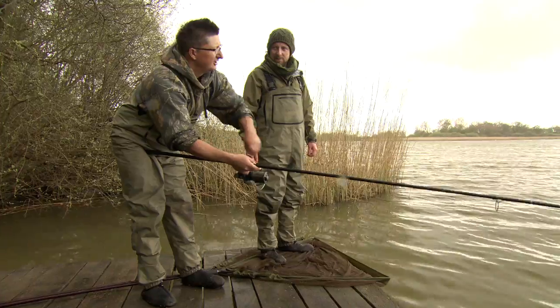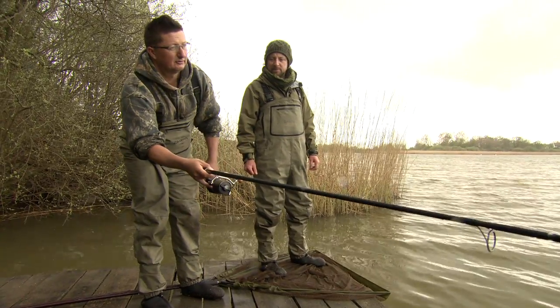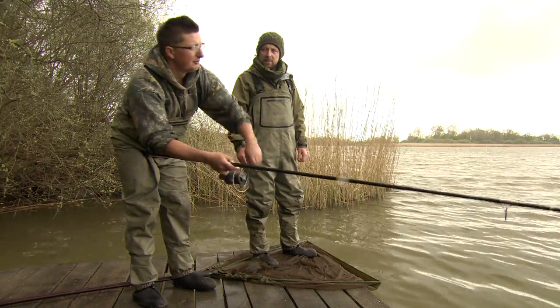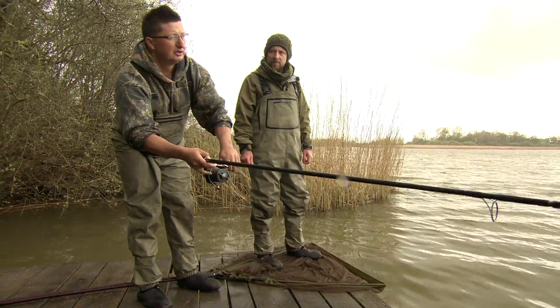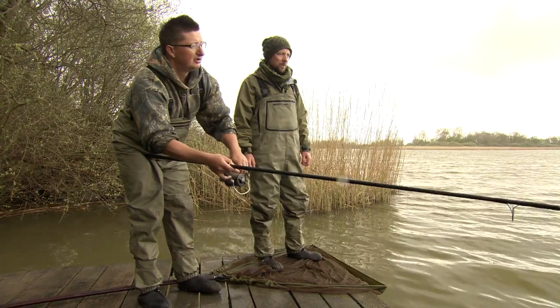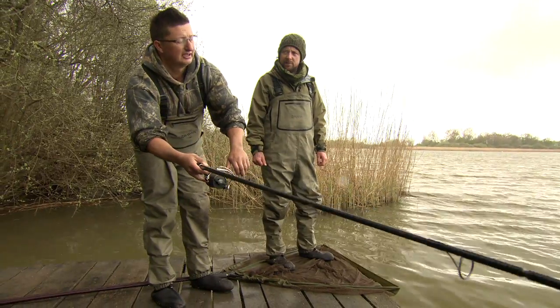So answer me this, yeah. Obviously, we're in a privileged position. We can use whatever kit we want from Daiwa, but if you're on a budget, what's the most important bit of the casting kit to spend your money on? Rods, I reckon. Yeah? Definitely, yeah.